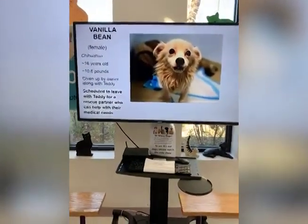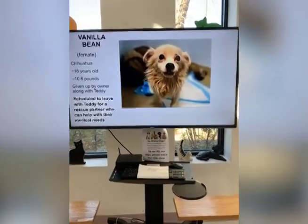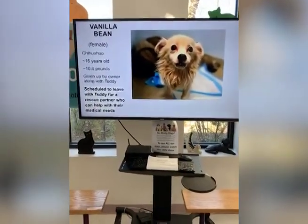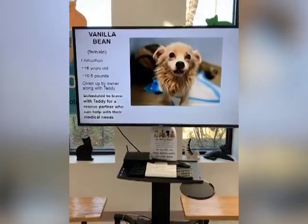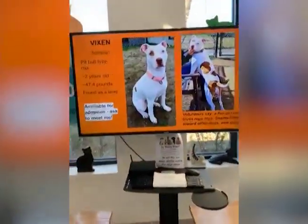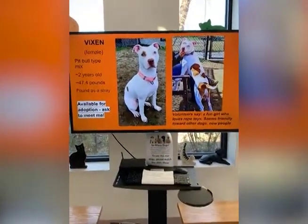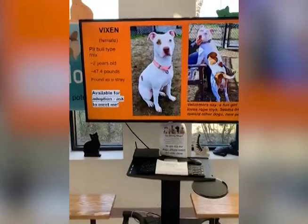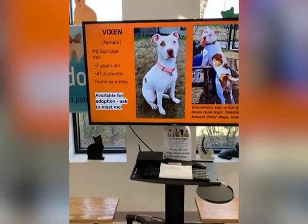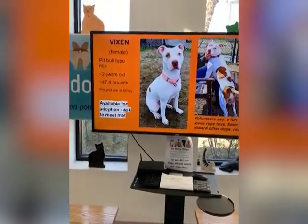This is Vanilla Bean, who came in with the other Chihuahua, Teddy, and they're scheduled to leave with the rescue partners who can address their medical needs. Both of them have significant medical issues. Vixen, pit bull mix, 2 years old, beautiful brown and white. Fun girl, loves rope toys, is friendly toward other dogs and new people.